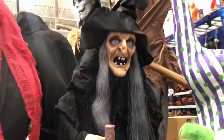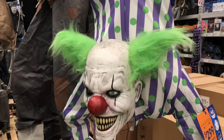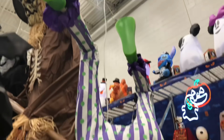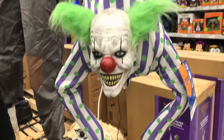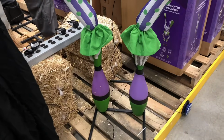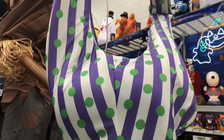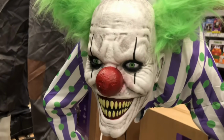Not even sure why they would set this thing up. Here we have the gigantic, I mean, this thing is so huge, a person handstand clown. This thing is so tall, probably around 8 or 9 feet tall, I want to say. Take a look at the booty there. That is a cool looking clown. Let's turn him on.